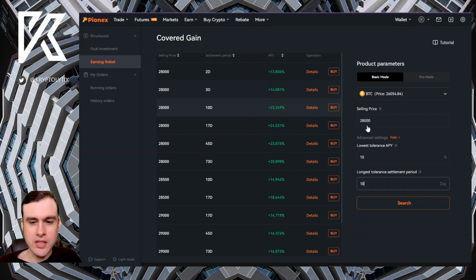And if you go to, say, 29,000, for example, you can see that as you get further up, the settlement period increases because it's further from price. So that's where the options will be for that particular strike price.